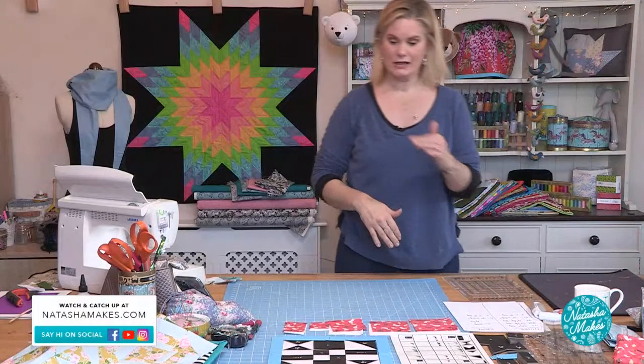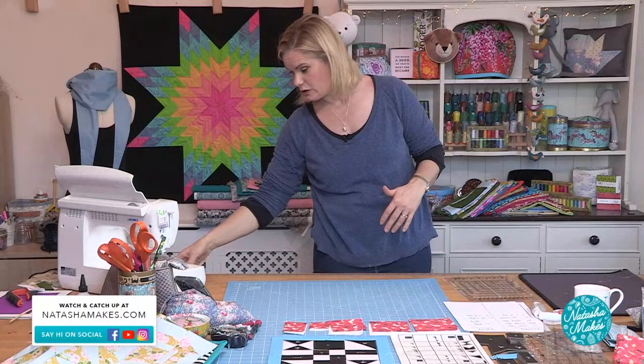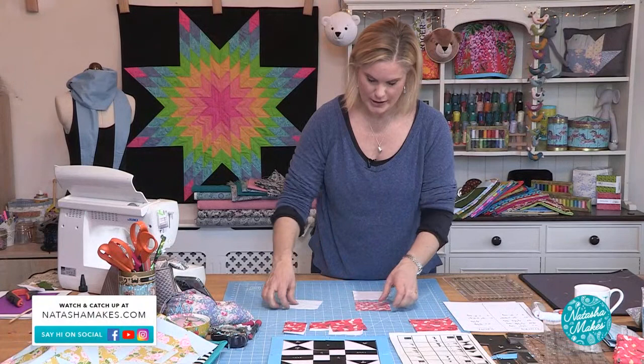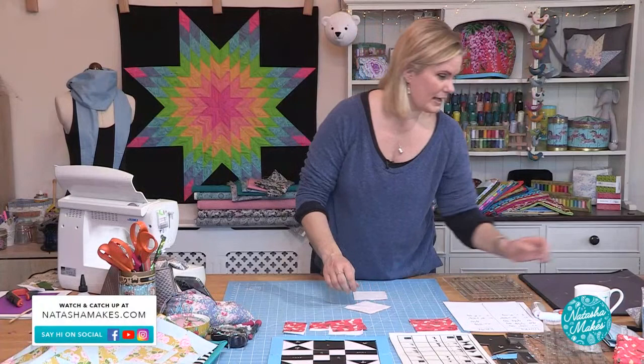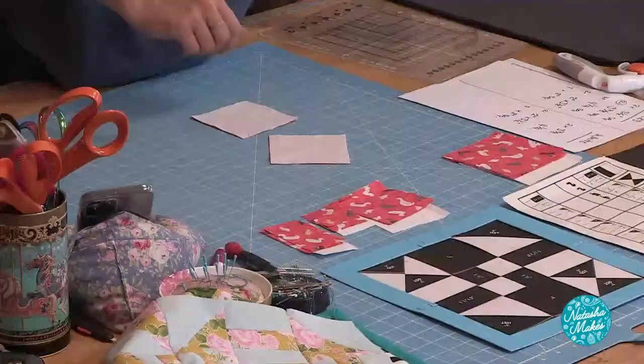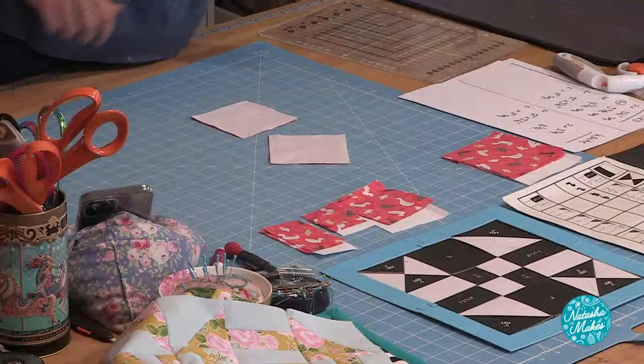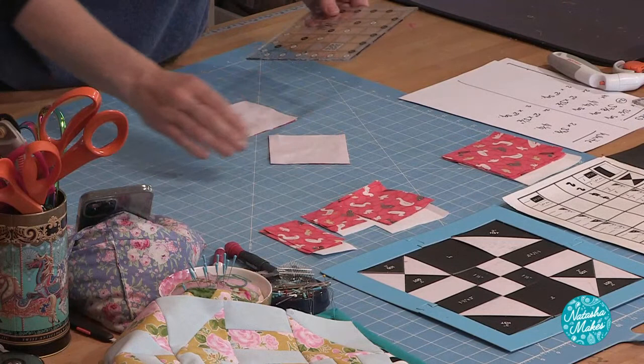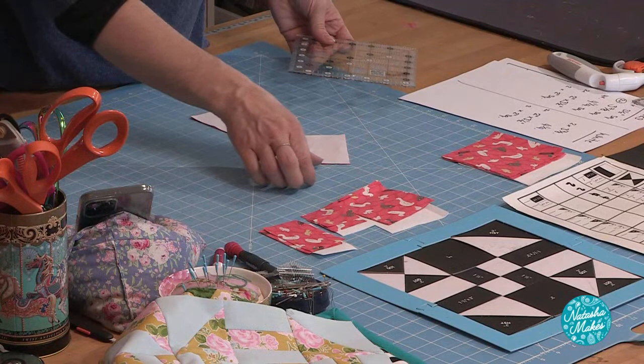Alrighty, so then you've just got to start to build your blocks up. And we can chain piece quite a lot of this, but let me show you to start off with 1/4 square triangles. I'm going to put the white on top, right sides together. If you're working with a plain, then you're absolutely fine. Get yourself some sort of marking tool. I normally use one of my marker pens, but I want you guys to be able to see.